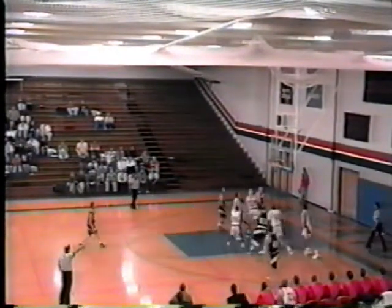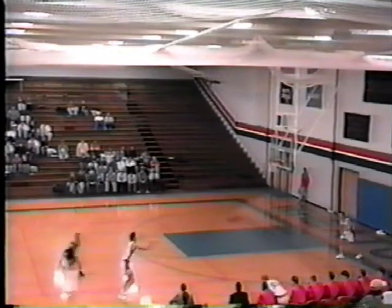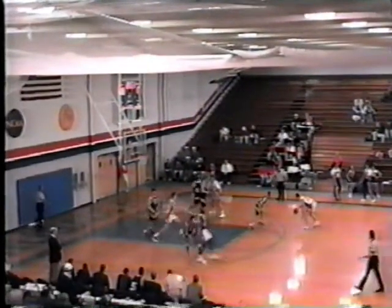Here's Baxter for three. That one is good. Jason Senek not happy about that at all. He was beat horribly on defense there. Well, the bottom line was Baxter was open no matter what happened. Yeah, that's right. Senek will go down to the scorer's table and look to check in. 12:32 to go, first half.